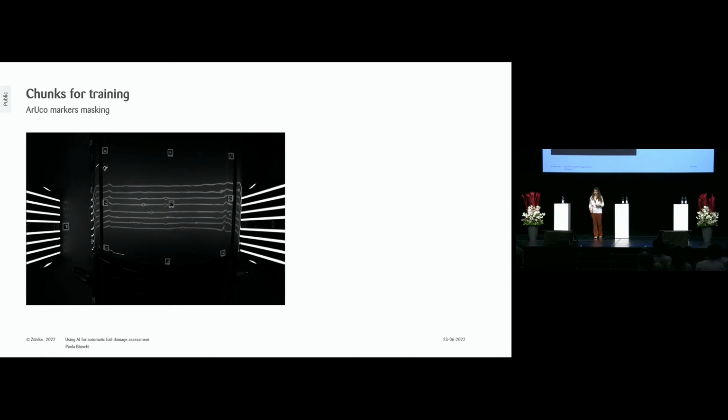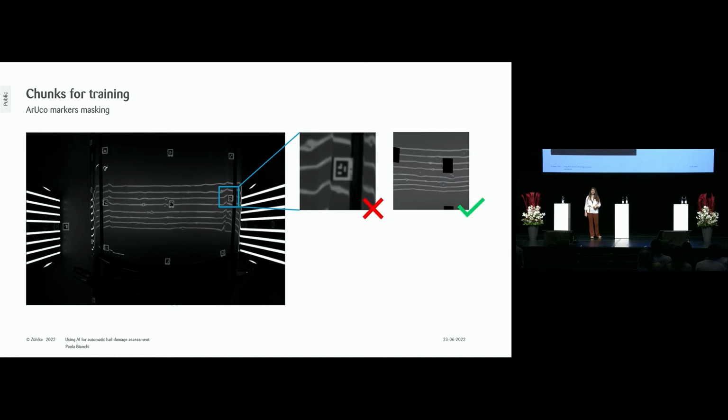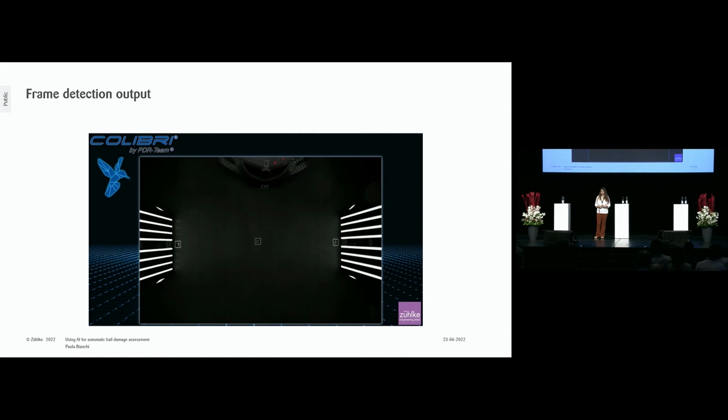Finally, about the frame detection, we noticed that sometimes the Aruco markers were confused with detection, with the light bending around a dent, because they have this white on black pattern. So one final thing that we did before the training was to mask all the markers, and we could do it automatically because their positions were automatically recognized. And we did some standard image augmentation. So this is, in the end, the result of the frame detection.